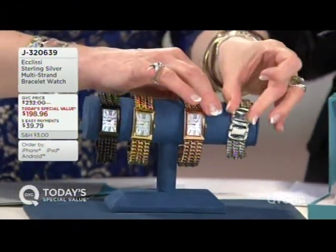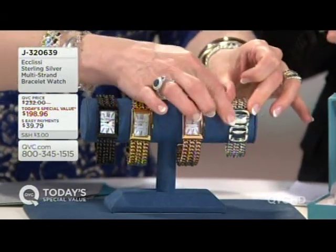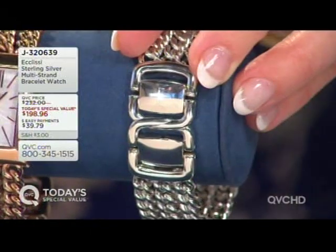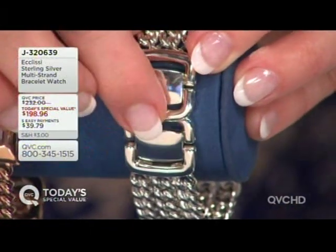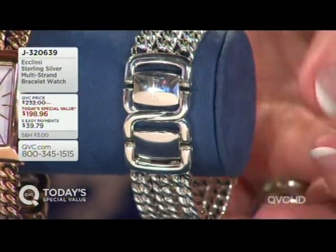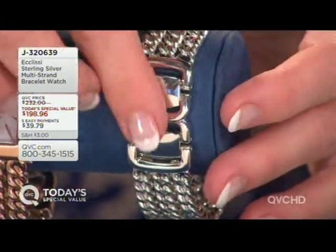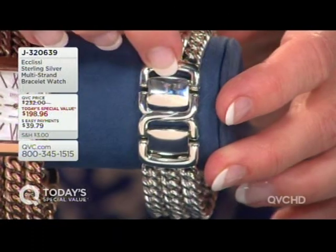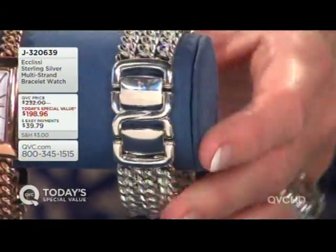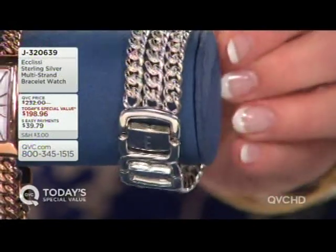And it's interesting because even on the fold-over locking clasps, remember it will come with 3, and if you wear it with all 3, it will be an 8-inch length. If you wear it with 2, like it is right here, it would be a 7¼ inch length. I took mine down to 1 because then it's a 6½ inch length, which is perfect for me. But you see how it has the E for Ecclesi, absolutely a name that is synonymous with high quality.